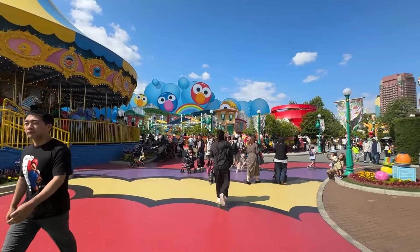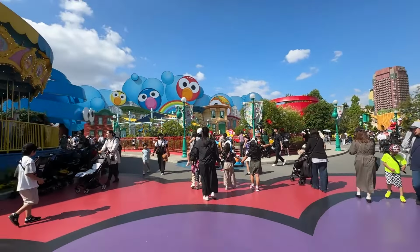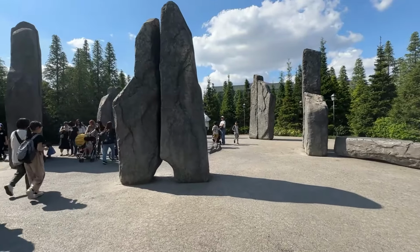Look how stinking cute Sesame Street Land is. I love the characters with their giant eyes. I mean, look at the Cookie Monster. Look at the Cookie Monster. Adorable. Now it is time for the Wizarding World of Harry Potter.